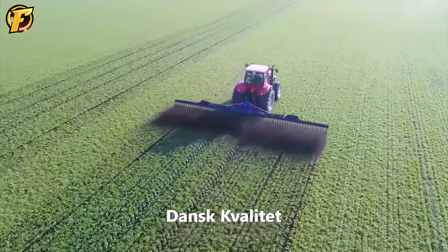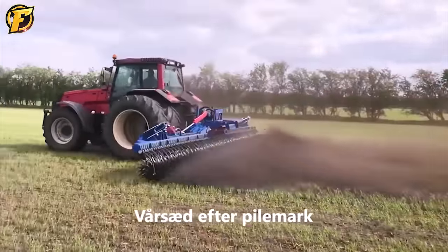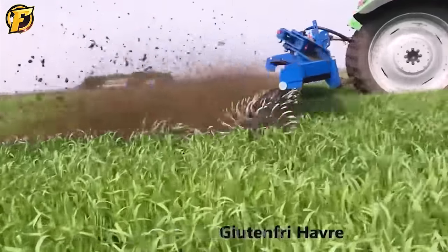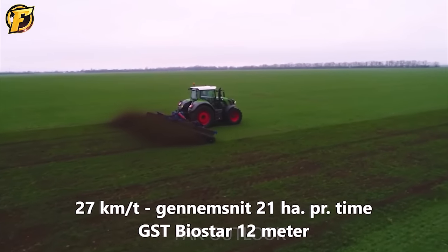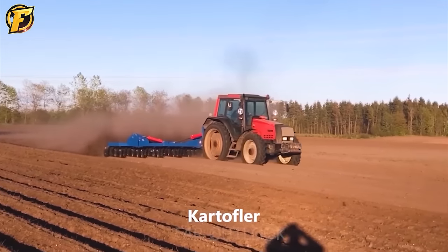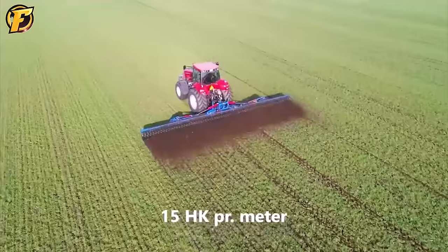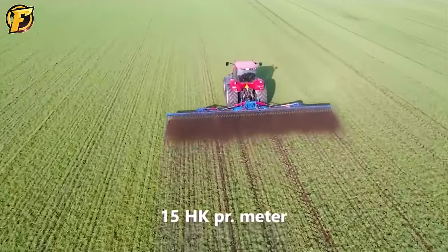Super powerful are words to describe how GST BioStar works. This is one of the powerful and efficient lawnmowers being used in agriculture. With the ability to till 20 cm deep, it is one of the best soil softening and grading solutions in agriculture. The machine is designed with many advanced features to meet the different needs of farmers.